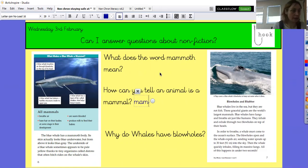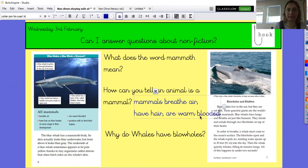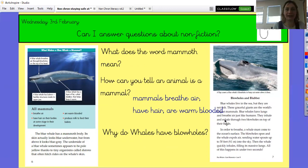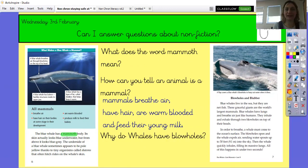So mammals breathe air, have hair, are warm-blooded. Oh dear me, it's a bit hard to type. My font size isn't quite the right size to then be able to write in. Are warm-blooded and feed their young milk. Okay, great.